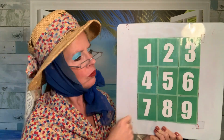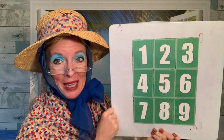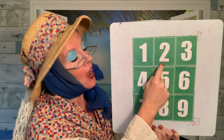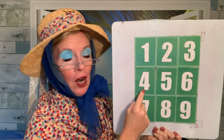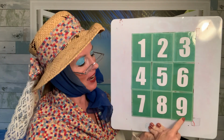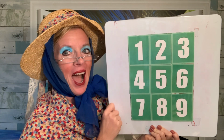We have one more thing to find that starts with the letter D. And first, we're going to do some counting. Look at all of these numbers. We're going to count them all, and you get to help me. We'll start right up here with the number 1, and I want you to say the numbers with me. Ready? 1, 2, 3, 4, 5, 6, 7, 8, 9. 9 numbers, and they're hiding something behind them.